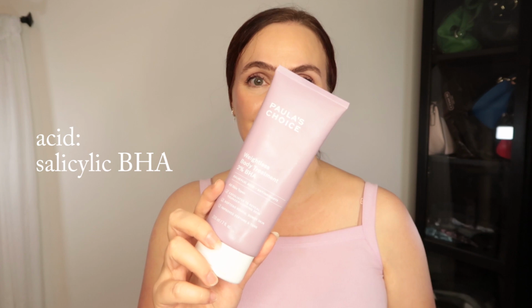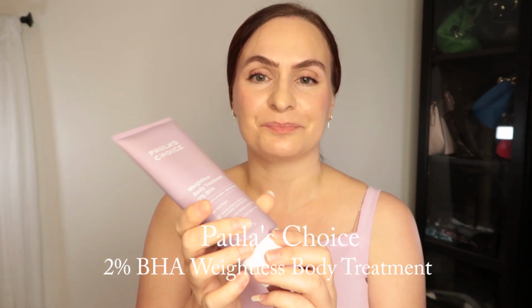Feels good, so I don't feel like I should add a moisturizer on top of that. But the glycolic that I put here, it's not dry, but it dried down a little bit more, so you might want to add a moisturizer on top of that. But I'm going to recommend, again, these Paula's Choice products. This one is a 2% BHA. It's the Weightless Body Treatment.